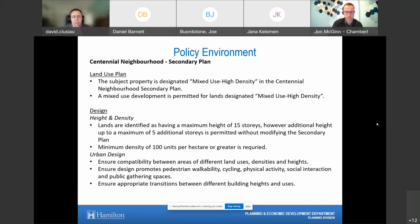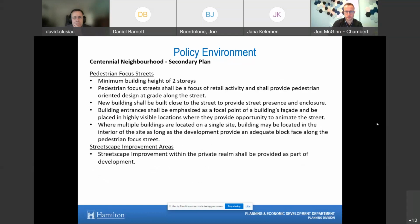Ensuring design promotes pedestrian walkability, cycling, physical activity, social interactions, and public gathering spaces. Ensure appropriate transition between different building heights and uses. In terms of pedestrian-focused streets, a minimum height of 2 stories is required. Pedestrian-focused streets shall be a focus of retail activity and shall provide pedestrian-oriented design at grade along the streets.